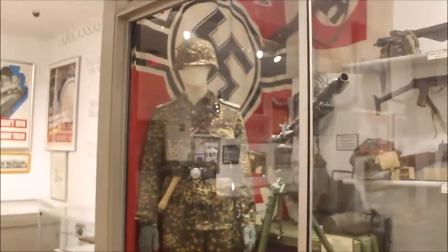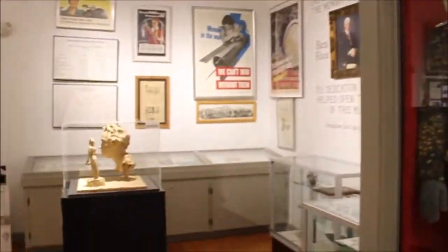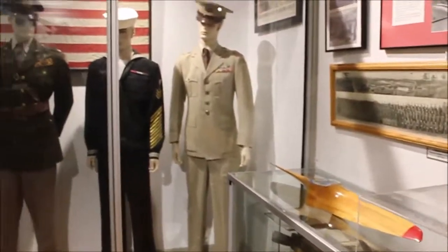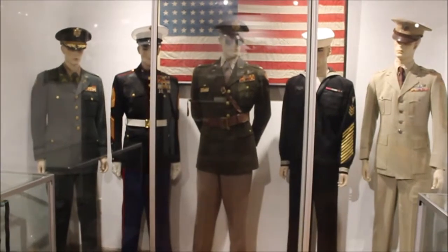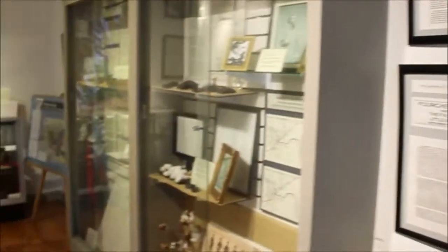Here's the German World War II area with swastika flags that you can see here. And these are uniforms of the 5 armed forces of the United States, I believe.